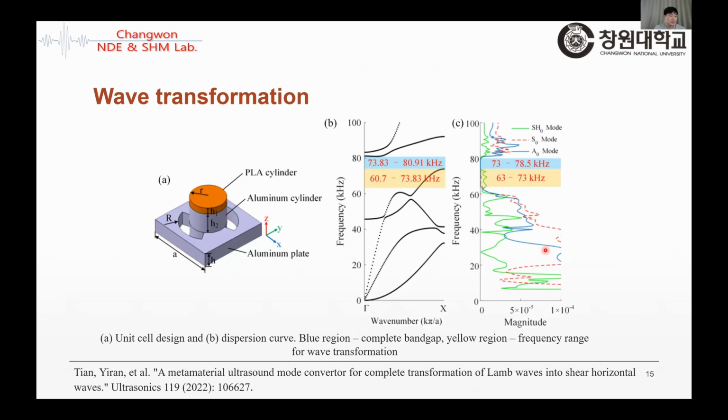There are three ways to generate the torsional wave: the PZT plate with a specific direction of movement, the EMAT, and other methods. So if we generate a certain wave mode with this special shape of the phononic crystals, after it goes through, the wave will be transformed to the other wave mode. So this is also one of the good applications of the phononic crystals.